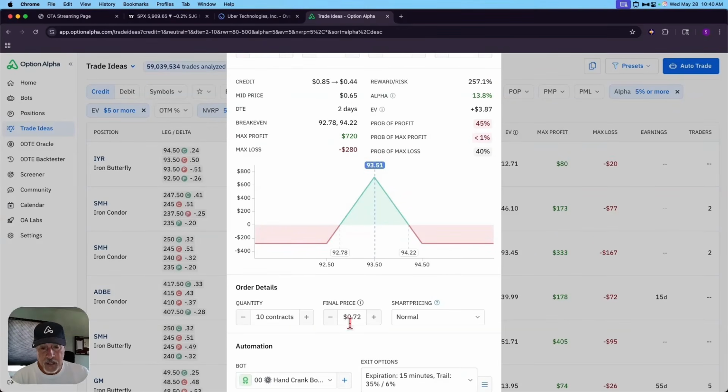I'll double check. Okay, mid price is down to 65 now. That's not as good since I'm looking for a credit here. I liked it better when I was getting a little more credit. But go ahead and I'll see if I can get into this at 63.